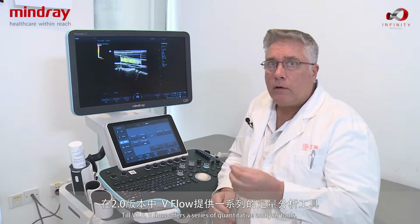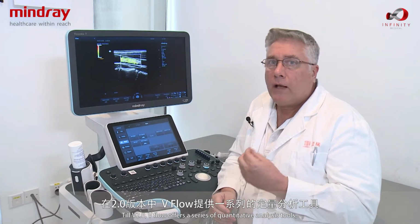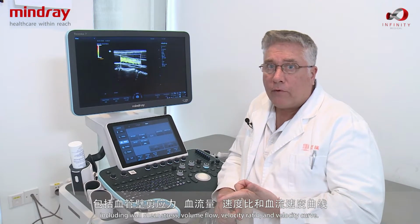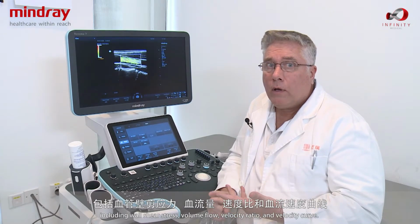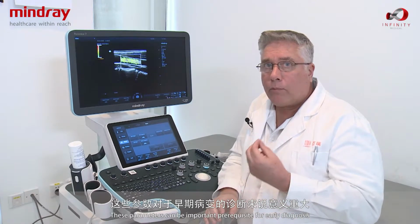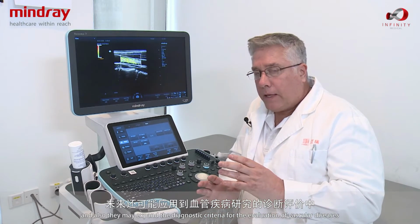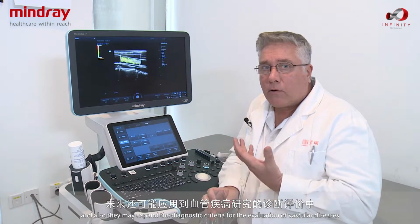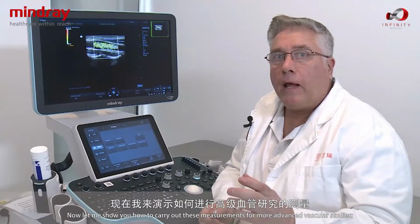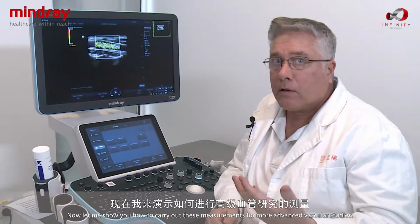For software version 2.0, V-Flow offers a series of quantitative analysis tools. These include wall shear stress, volume flow, velocity ratio, and velocity curve. These parameters can be important prerequisites for the early diagnosis, and also they can expand the diagnostic criteria for the evaluation of vascular disease. Now, let me show you how to carry out these measurements for more advanced vascular studies.